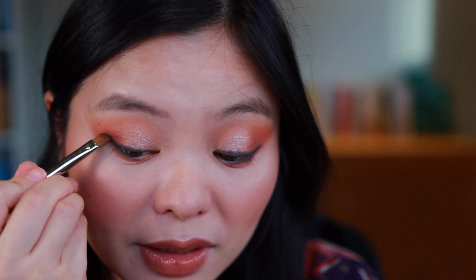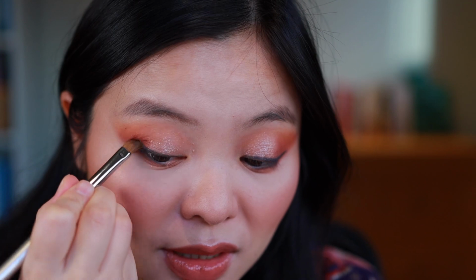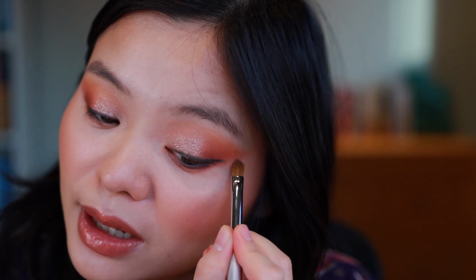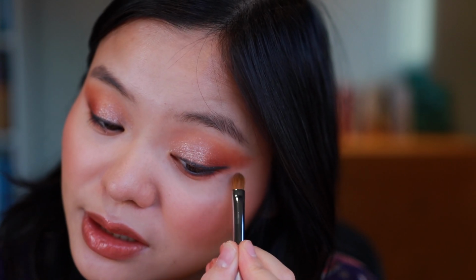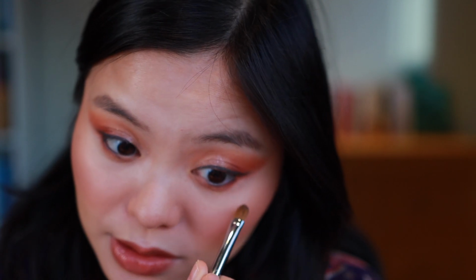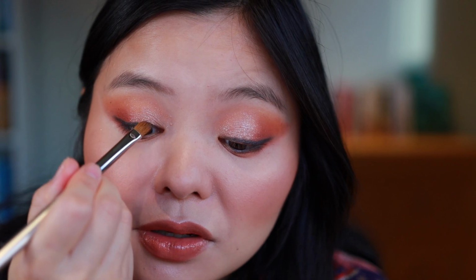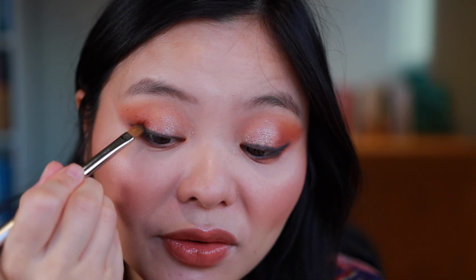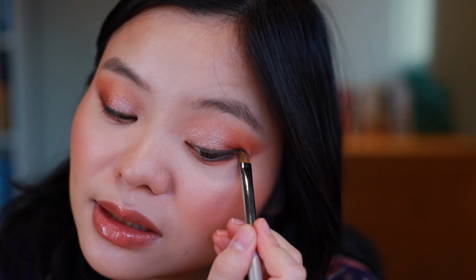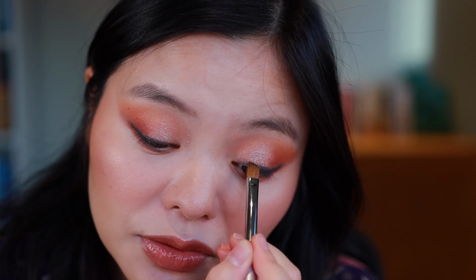All right, I'm going to go in right now with one of my Esom brushes and just try to diffuse this liner a little bit, because unlike my usual brush liner, it's not nearly as precise. So let's try to just make this work. I suppose overall this is quite a fiery look. I do wonder if they tried to curate the color story for this as well, to fit the whole dragon vibe.